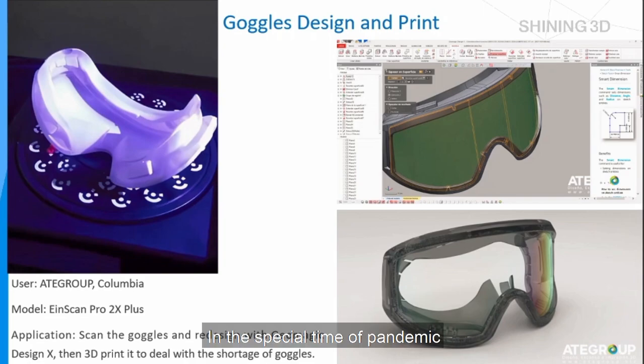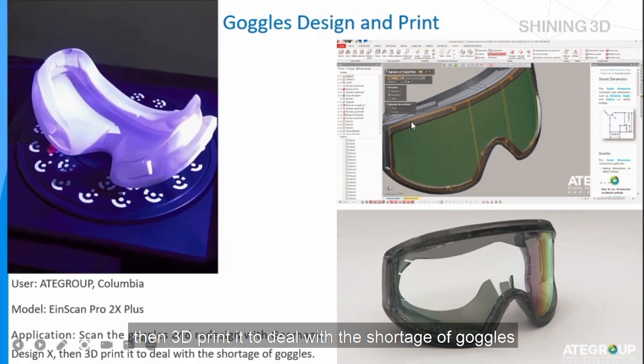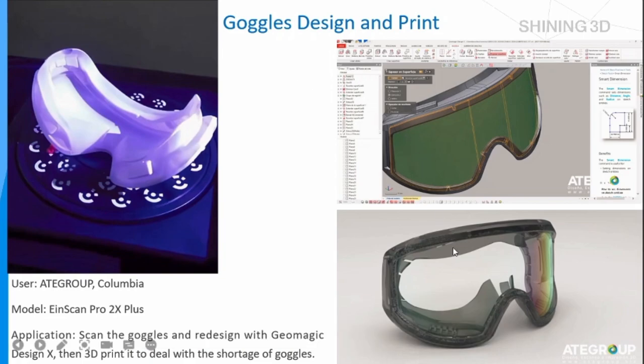In the special time of the pandemic, 8 Group, our reseller in Colombia, made their efforts with EinScan Pro 2X Plus to help doctors in the country. They scanned the goggles and redesigned them with Geomagic Design X, then 3D printed them to deal with the shortage of goggles.